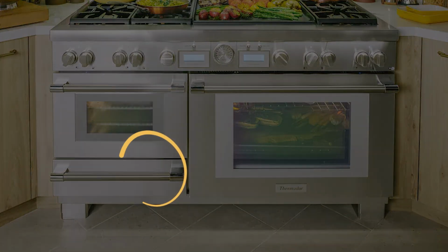The warming drawer below can keep food warm for up to 3 hours, so if you cook and serve at different times, the drawer will keep your food warm without turning it to mush like a microwave does.